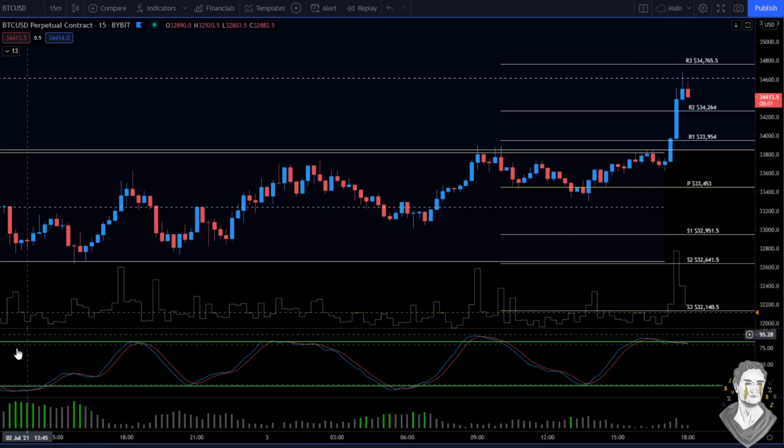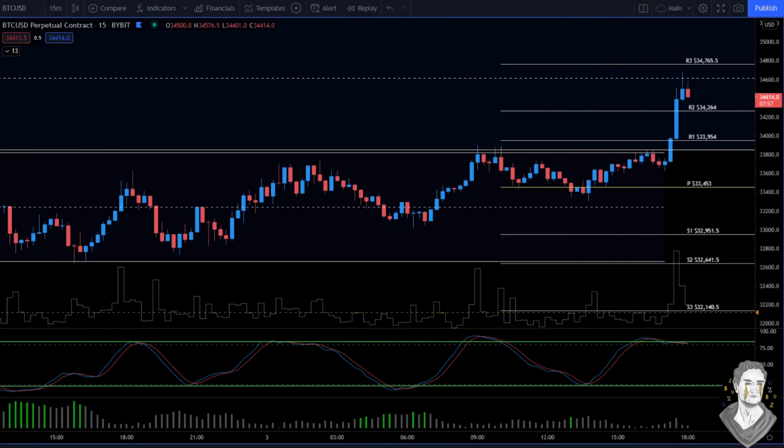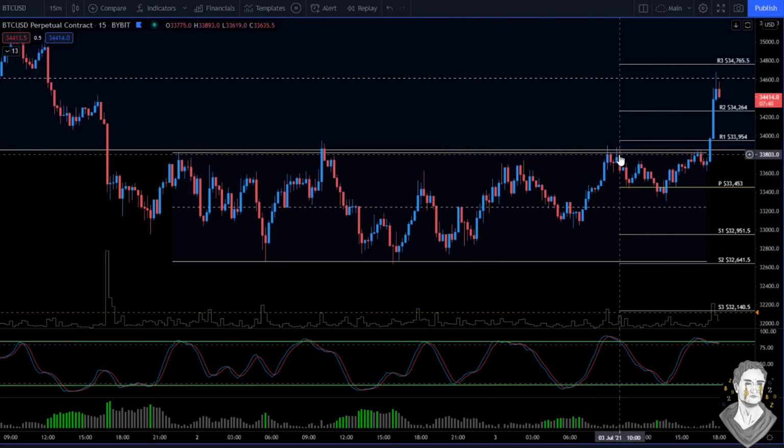So let's go on to a few trades and speak about these. So this morning, a little bit of a short position right at the top of the range. So as we can see, 33,700 closing at 33,400. That was simply a resistance trade, right? We came up to 33,800. That was the top of our range. As you can see, I'm going to trade the top of the range. We came back to support.